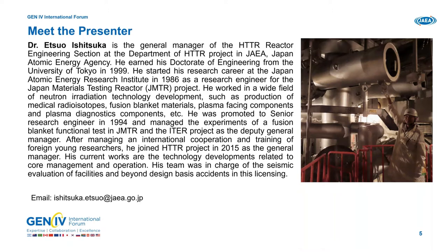He worked in a wide field of neutron irradiation technology development, such as production of medical radioisotopes, fusion blanket materials, plasma facing components, and plasma diagnostics components. He was promoted to senior research engineer in 1994 and managed the experiments of a fusion blanket functional test in JMTR and the ITER project as the deputy general manager. After managing international cooperation and training of young researchers, he joined the HTTR project in 2015 as the general manager. His current interest is in neutron irradiation technology of HTTR and its new applications.